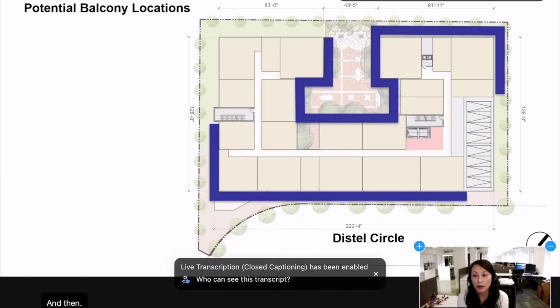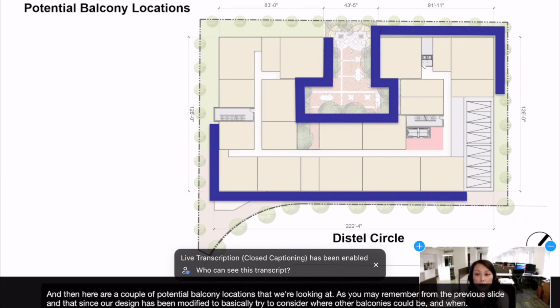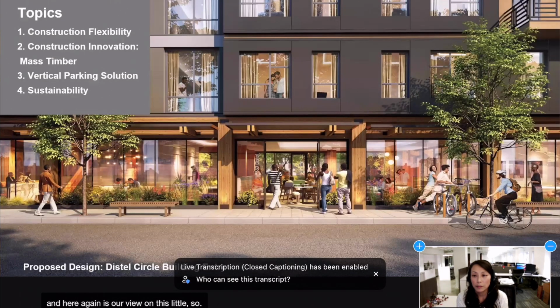And then here are a couple of potential balcony locations that we're looking at. As you may remember from the previous slide, our design has been modified to consider where other balconies could be and where they are not. And so we are not proposing to provide any balconies on that western edge, top left. Here again is our view from Distel. So we've talked through quite a few things today.